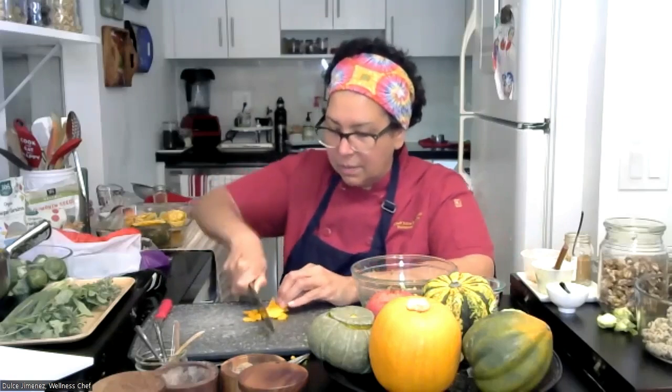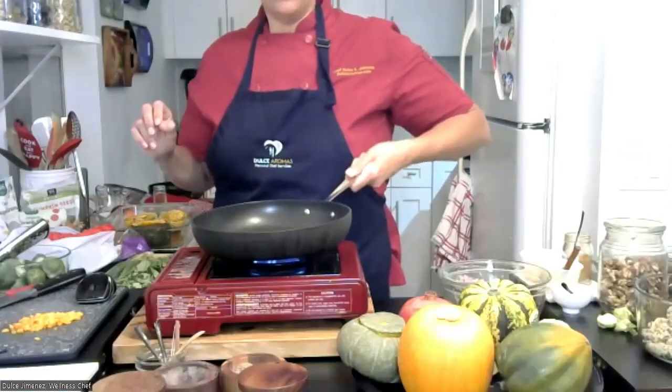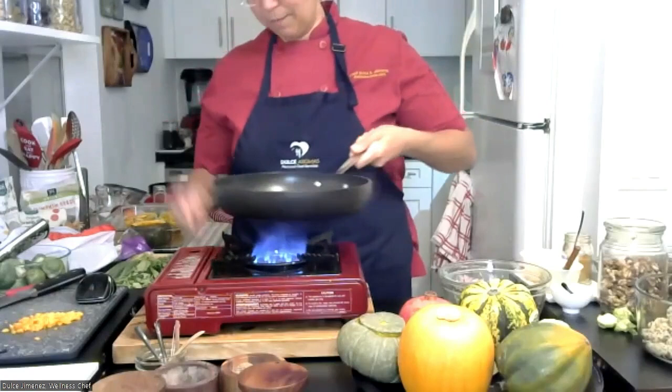I'm gonna put that in my stuffing. Okay, I have all my ingredients cooked. Now we're going to start cooking. I have my stove on medium high.